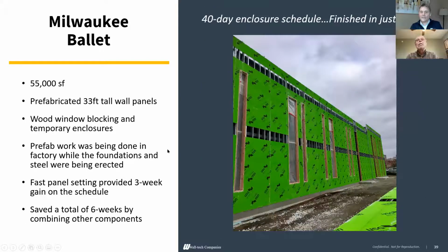Milwaukee Ballet. So this is a job. They had a 40-day enclosure schedule, and we actually enclosed the exterior of that building in only 7 days. It went pretty fast. The general contractor was great to work with. They had pre-planned. They had everything out in front of us, out of our way, and so we were just able to roll. Only had 33-foot high panels. Did the window and temporary enclosures and wood blocking.